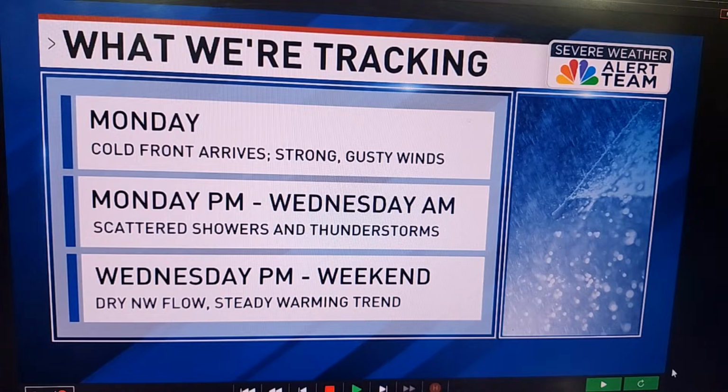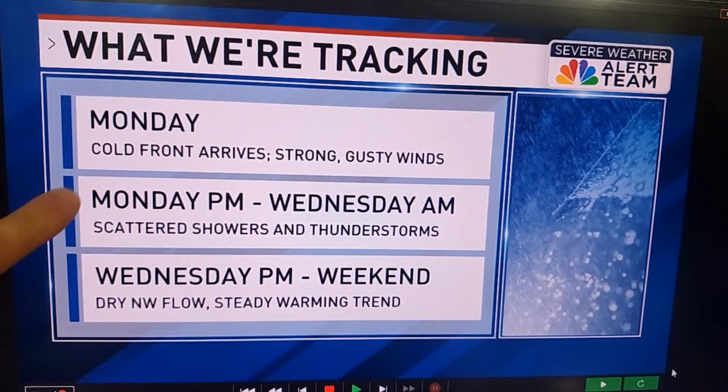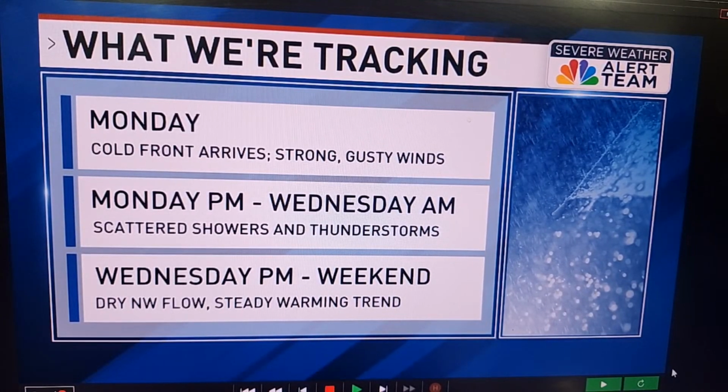And then we have wind advisories for the Butte Blackfoot region and Potomac-Seeley Lake regions. Those begin at 9 p.m. this evening and continue through 8 p.m. on Tuesday. In addition to the cold front bringing those strong gusty winds, we're going to be dealing with scattered showers and thunderstorms. Right now, it does look like northwest and southwest Montana will be the focus of those showers and storms.